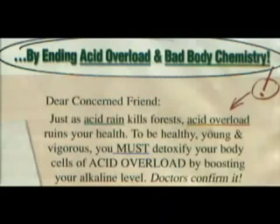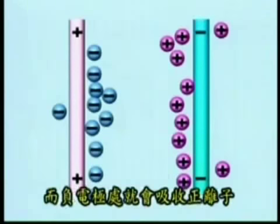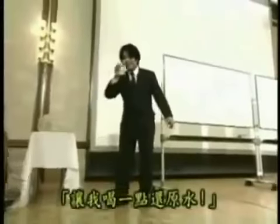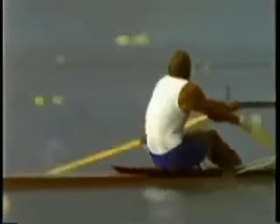Doctors confirm it. This process happens because Kangen water is a negative water. Remember, the negative water contains active hydrogen, which acts as an antioxidant. Also, an alkali body will help with your energy level, reverse sickness, and help with rejuvenation.